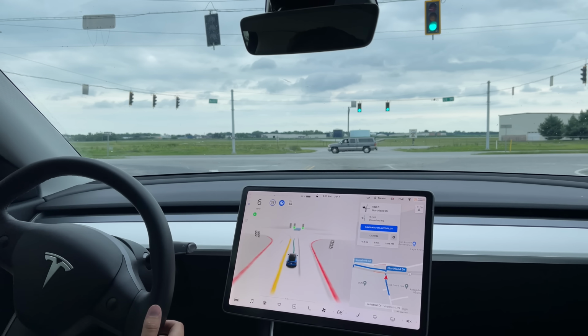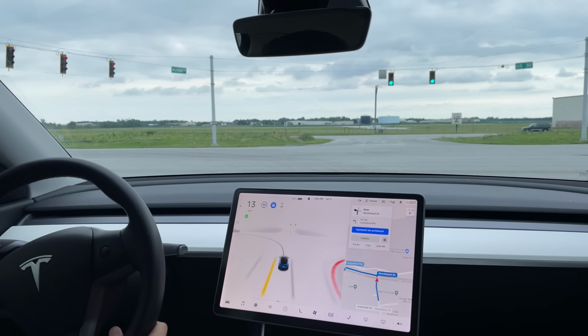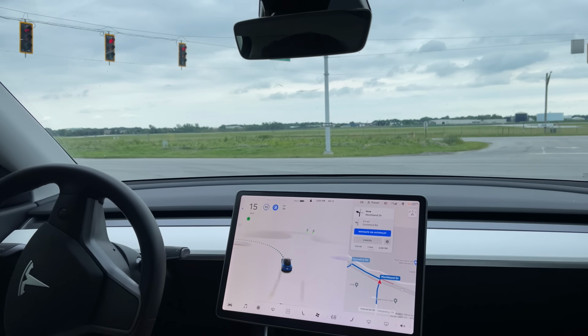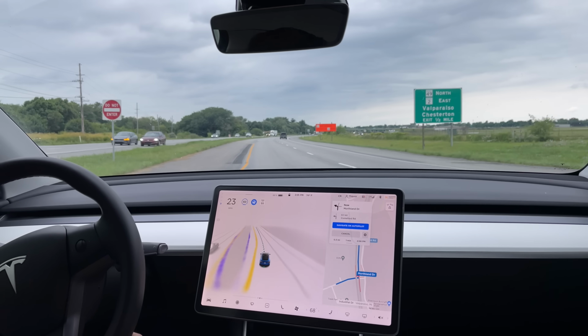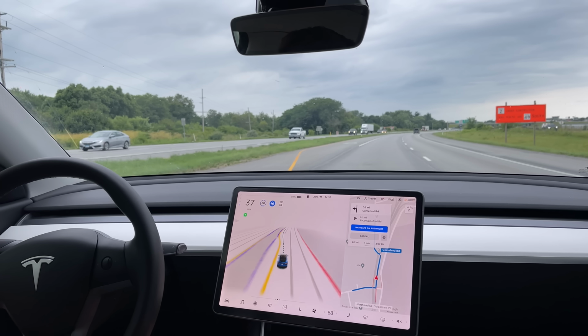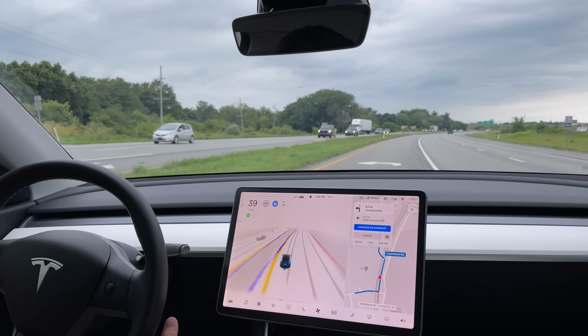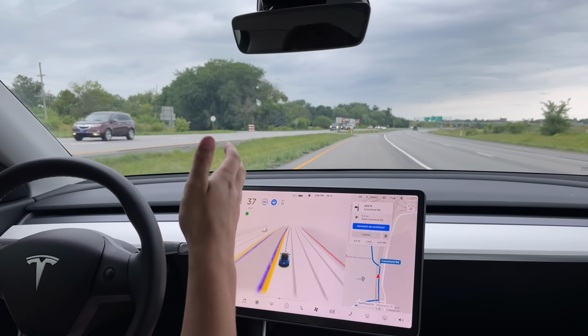Yes. No. What are you doing, buddy? The guy was in the middle of the intersection. And then we'll go into the left turn lane here. That was funny. He just stopped and looked around and then was like, oh, I guess I'll go.